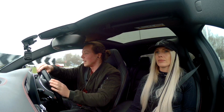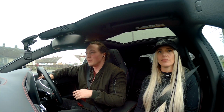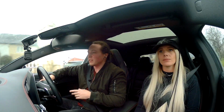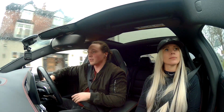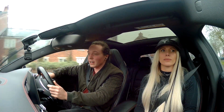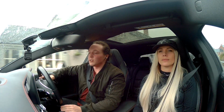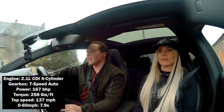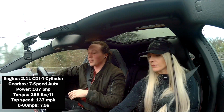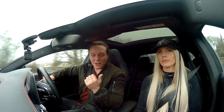So another reason that the third generation A Class was so popular, I think, is because it was available with a wide variety of engines. You could have a low powered 1.5 diesel through to some middle of the road petrols and all the way up to a fairly bombastic 380 horsepower A45. Now the one we're in here is an A220 CDI, so that means it is a 2.1 litre diesel with around 170 brake horsepower. And that means it's fast enough. I'm not going to say it's rapid because on paper it isn't, but it is more than quick enough. You're happy with the performance, aren't you?